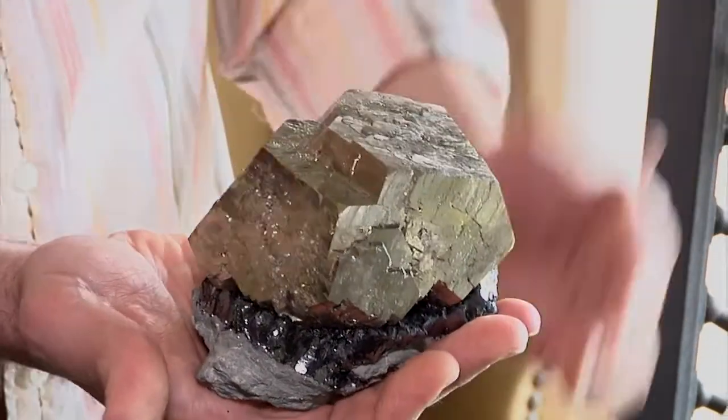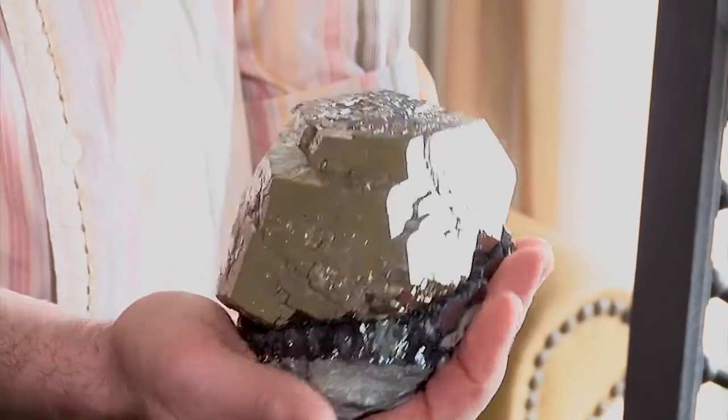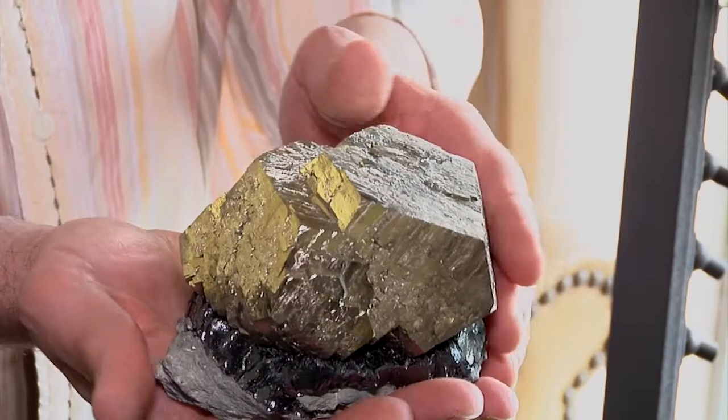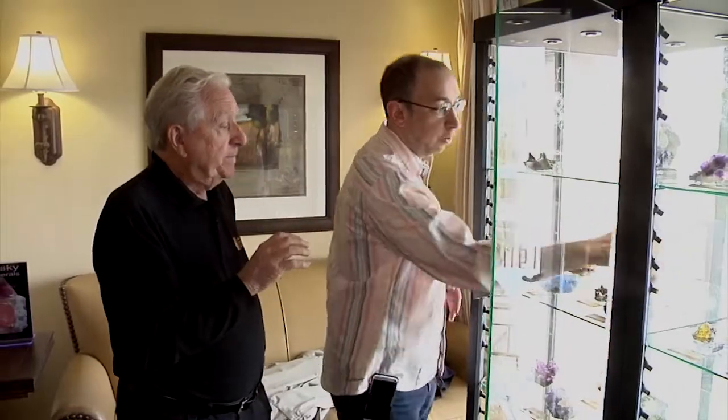To get one out that big, I've never seen it before. Sharp edges, great luster. Beautiful crystal form. Yeah, it's really remarkable. I think so. Especially for the size. Yeah, absolutely. This is from China, from Yaoganji.